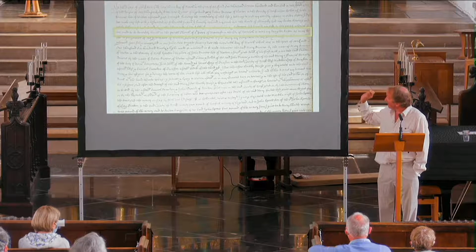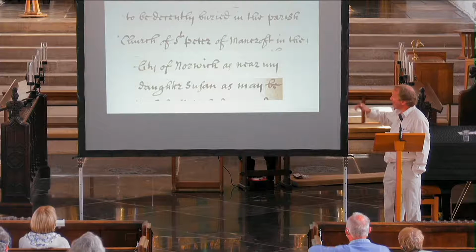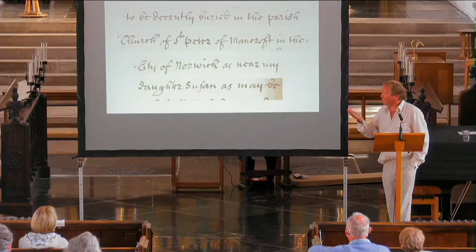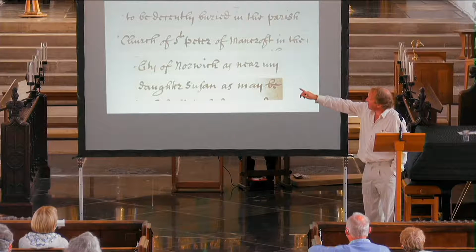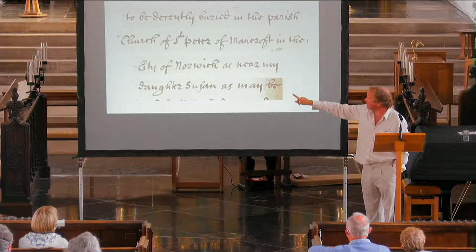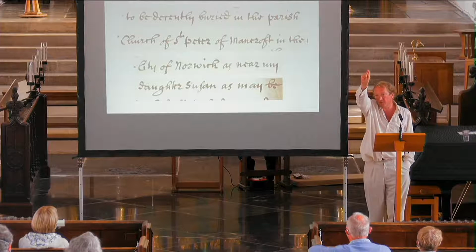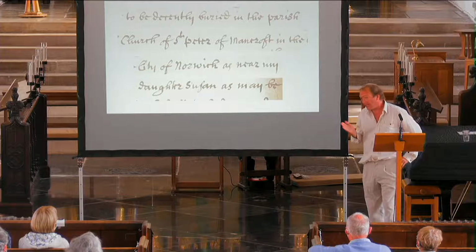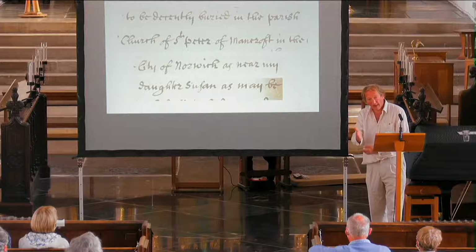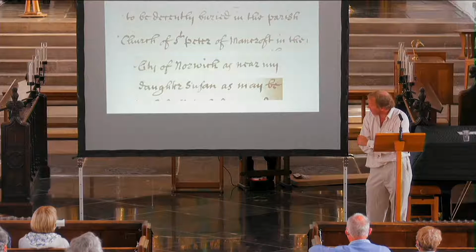But then there's this quite exceptional bit here in the will, and chopping it up to fit the slide. Susan Brown wishes to be decently buried in the parish church of St. Peter of Mancroft in the city of Norwich, as near my daughter Susan as may be. In other words, right over there. Significantly, she doesn't want to be buried with her husband, who we know was buried at Brockton. She wants to be brought back to St Peter Mancroft to lie close to one of her daughters.